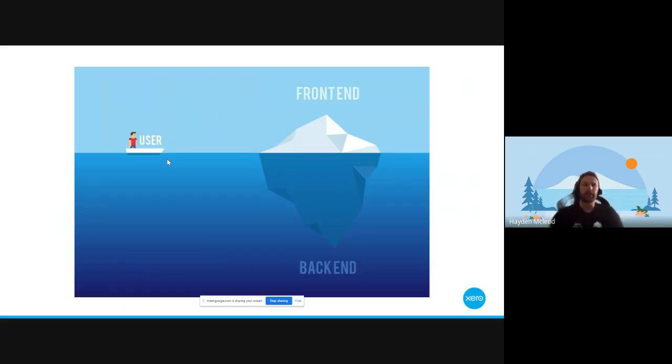So, classic image. The idea behind this image is that users only see the front end, but there's a huge amount that goes on behind the scenes which makes the front end possible. So we're really lucky in Salesforce because we work with a platform that's got a limited scope. Most of our developers get to work on both the front end and the back end, which is comparable to, say, a full stack developer position in a traditional software engineering or developer career.